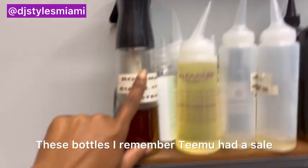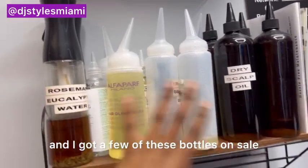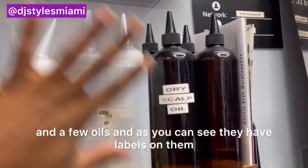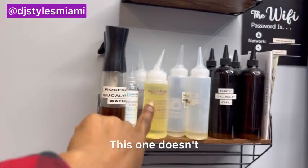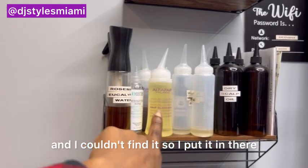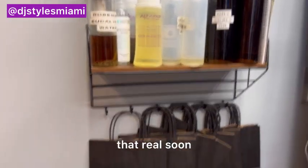These bottles, I remember Temu had a sale and I got a few of these bottles on sale. I do have Design Essentials products and a few oils, and as you can see, they have labels on them. This one doesn't. I know what it is, but that's because I ran out of a bottle and I couldn't find it, so I put it in there. But I'm glad I just did this video because I had to label that real soon.